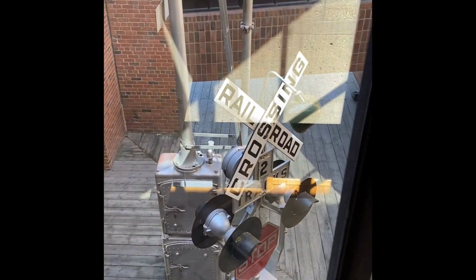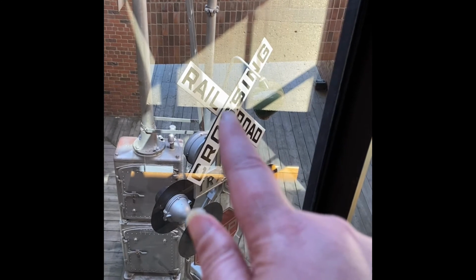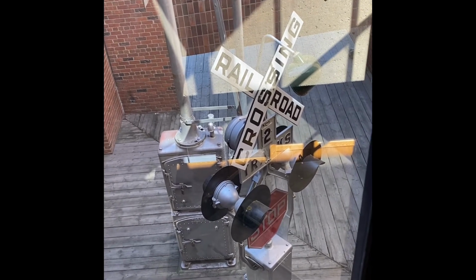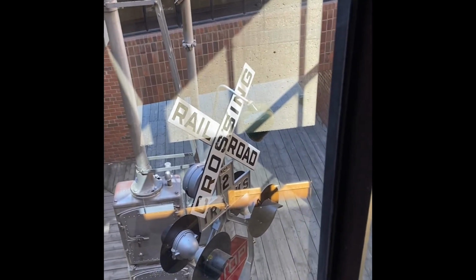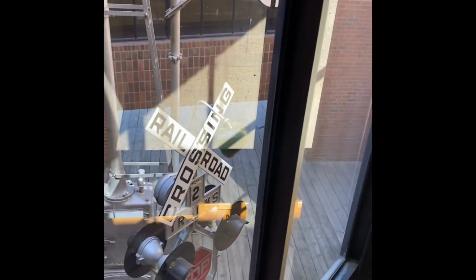Look, do you see it? Do you see the big X? It's right there. That says railroad crossing. Do you see the arms that stretch up high? That's to tell people in cars and people walking to stop and look both ways and watch for the train. It's for safety.